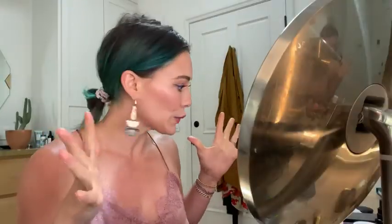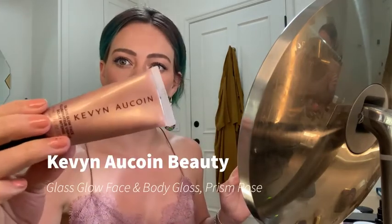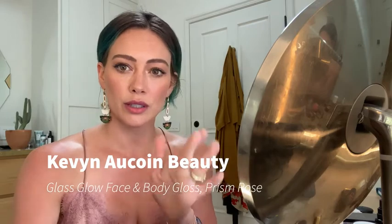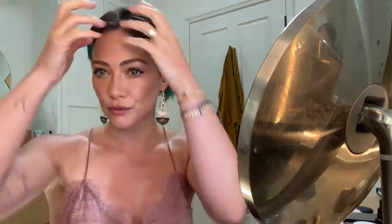What was I gonna do? Oh yeah, Kevyn Aucoin makes a really great highlighter. This one's called Prism Rose. Tiny bit goes a long way. This is like gloss almost. So I'm gonna put it on my cheeks just for that extra sheen. You can press it around all over your face a little bit if you like.